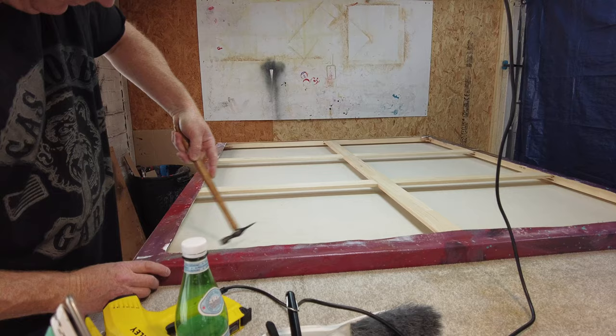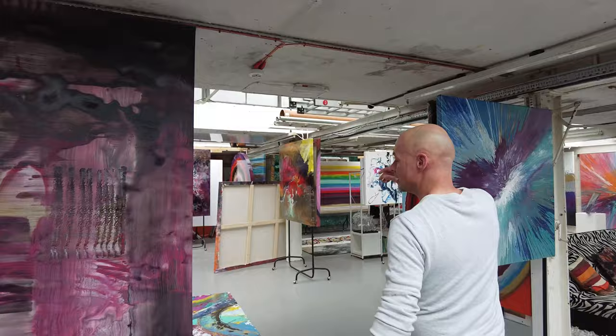So, Adi's been busy for the last couple of hours stretching the paintings up. We've got two canvases done ready for a client who we're going to see on Thursday, so let's go and have a look and see what they look like. So, this is the first one.